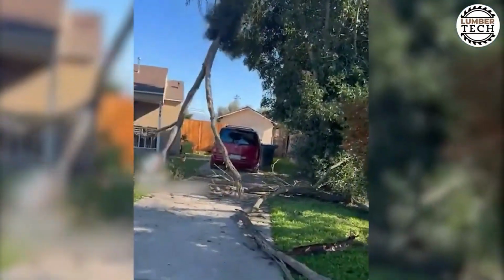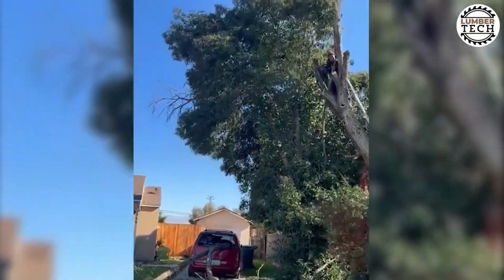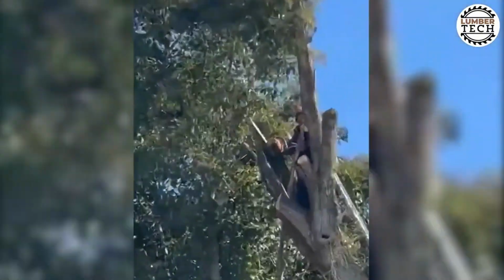A costly oversight. A falling tree lands right on a parked car, proving why you should always clear the area before cutting.